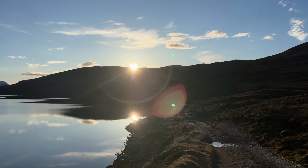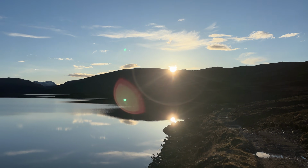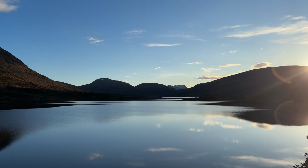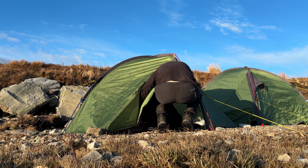And the view down that loch towards the Fisherfield Forest, which is the most remote Munros in the entire of Scotland. I think there's 5 Munros in there. I think it's one of the most remote parts of Scotland as well. Unbelievable. What a place. It looks like the sun is about to disappear behind that hill over there. But I'm not complaining. Just look at that. If ever there was an advert to camp in Scotland, that surely has to be it, right?